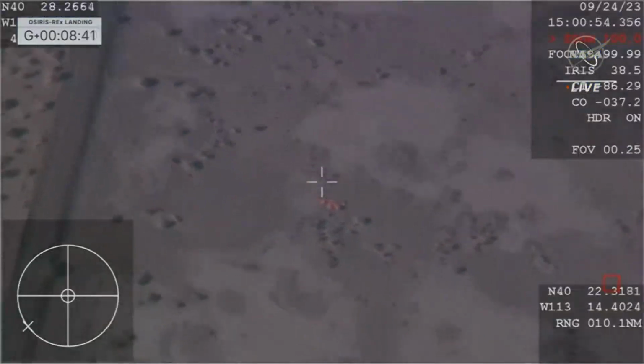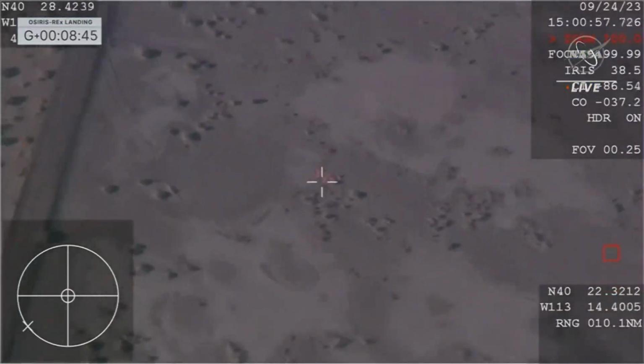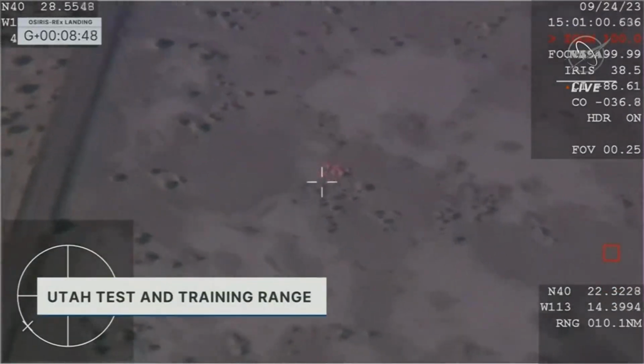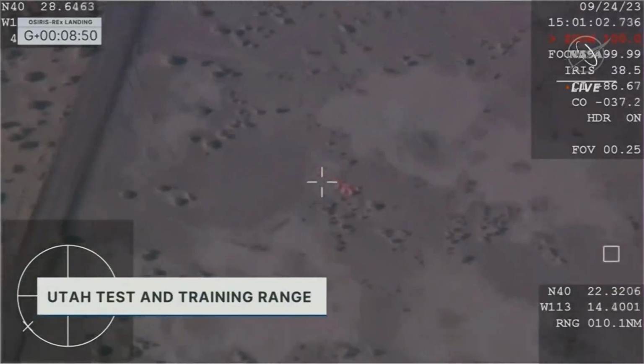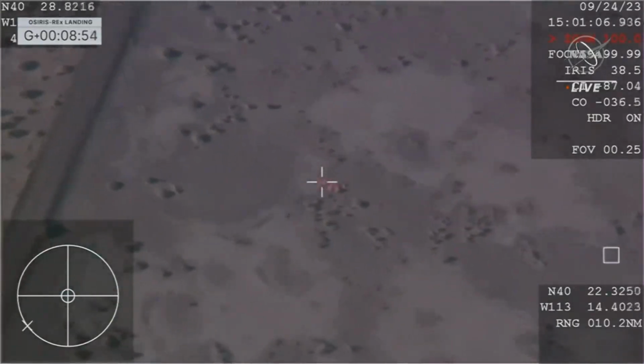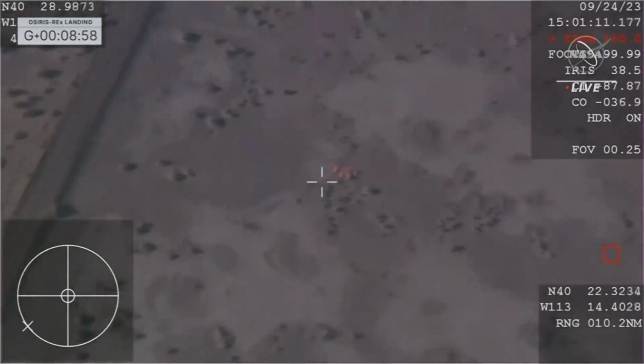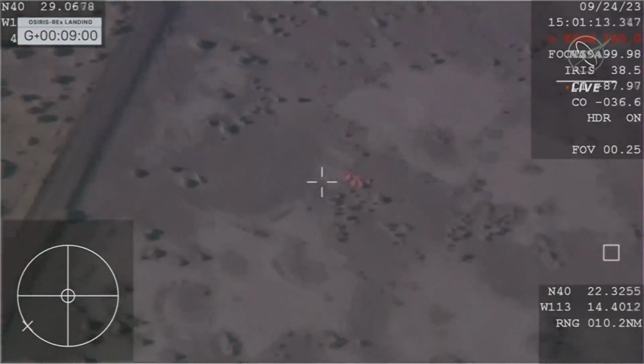You can see our full screen view here of that high altitude view, looking at the parachute at rest on the surface of the desert. This is at the Utah Test and Training Range. It's a wide open expanse here, and the team has this positional info, and they'll be relaying that to our helicopter teams to begin those recovery operations.